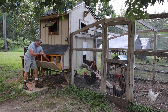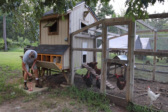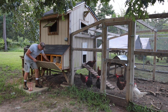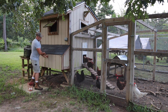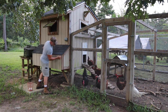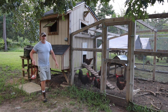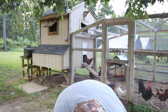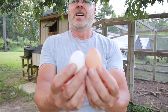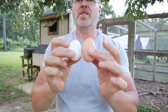So here we got, out of 7 hens, today we got 5. And yesterday we actually got 7, believe it or not. Just to give you an idea between the blue Andalusian chickens and the Rhode Island Reds, let me see here. You can see the difference in egg size right there. They're quite a bit smaller, these white ones.